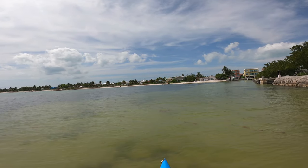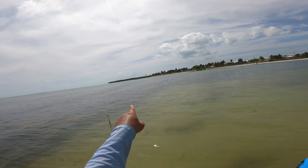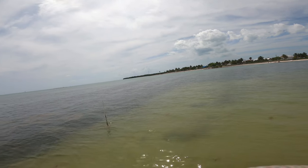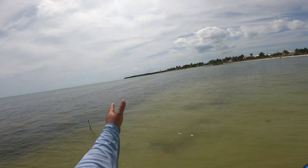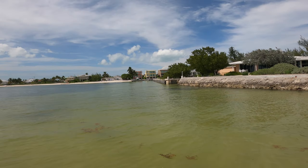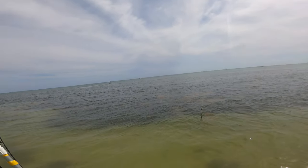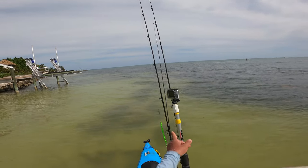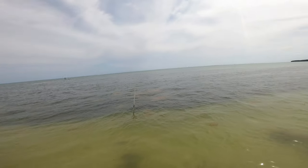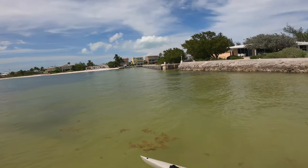And there we go. That's the full-on Sombrero Beach all along there. And then there's an outlet that runs that side. Go around and you get to Boot Key, but that'll be a different day. All right. I think, oh, there's some fishies. I think I'm gonna go check out that little sister key and see what the structure is like over there.